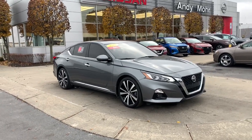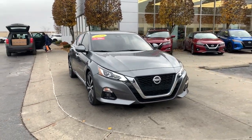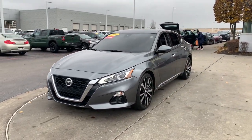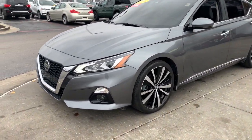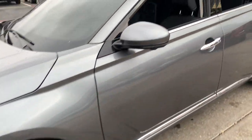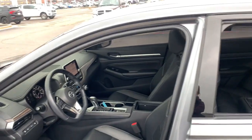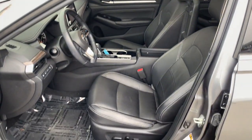Your next car could be the 2020 Nissan Altima. This vehicle is an outstanding buy with fewer than 35,000 miles on the odometer. Here's a stylish, family-friendly Nissan Altima, the midsize sedan with available all-wheel drive and standard driver assist safety features.